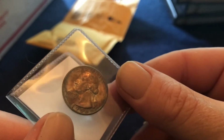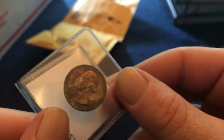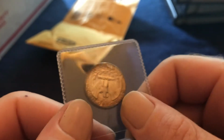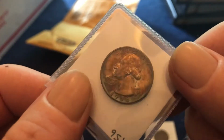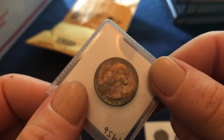Look at the toning on that thing. Look at that, guys. Full of luster. Nice BU tone coin. Look at that. You guys know me, when I see a tone coin that I really like, I gotta have it.